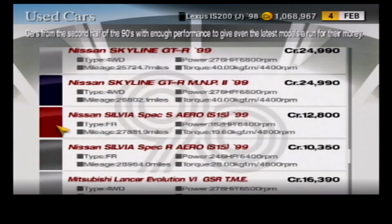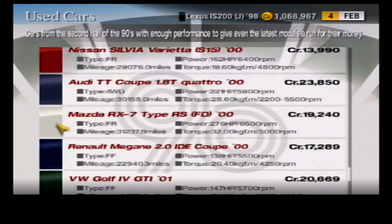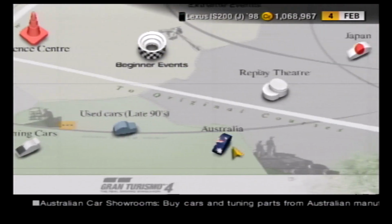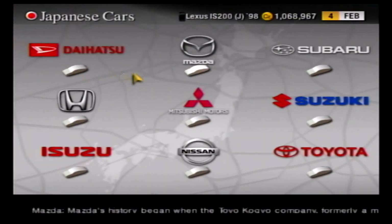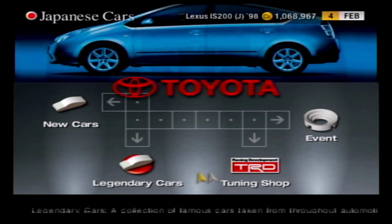And just looking through, seeing if there's one available. And no, there isn't. I know exactly what make and model it would be as well, but sadly it's not there. Unfortunately. However, we can still go to Toyota and get ourselves one of them.